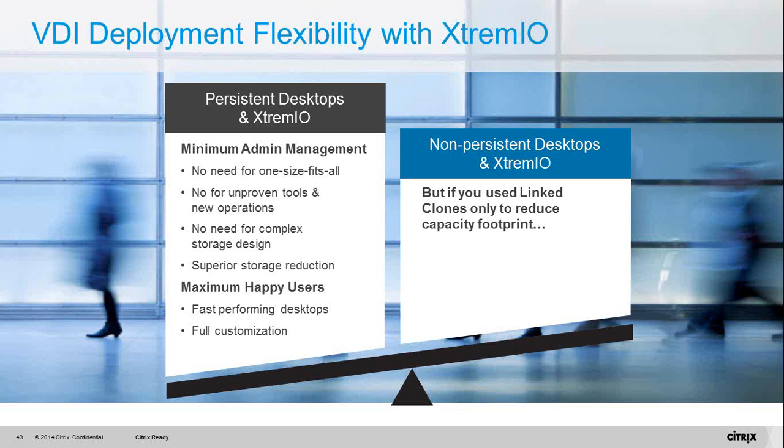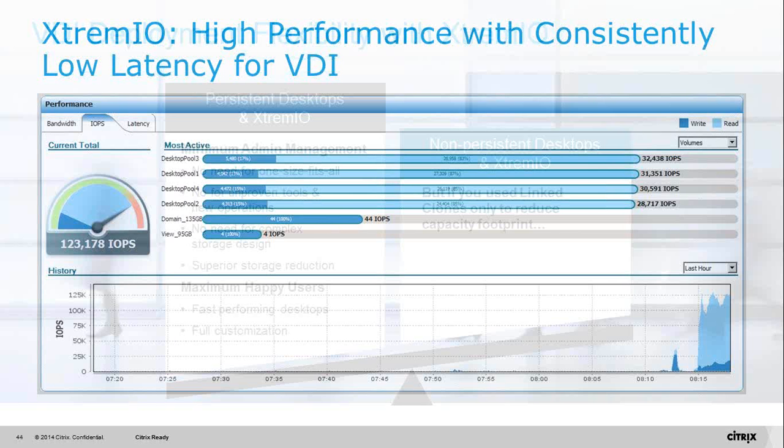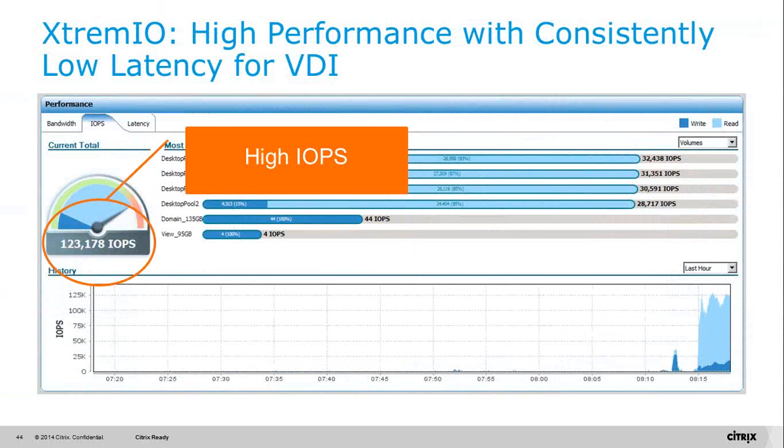As we saw, high IOPS is a critical need for any VDI deployment, whether you are using PVS RAM cache with disk overflow, MCS, or full clone dedicated desktops. Similar to the demonstration we saw, here the XtremIO GUI dashboard is showing that a single Xbrick is delivering nearly 125,000 IOPS when 1,000 desktops are booted simultaneously.